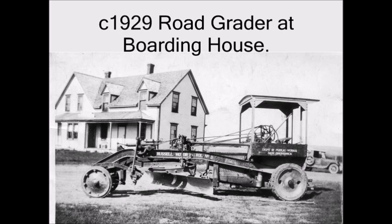Osmond Steeves, a son of Bessie, took this photo when the road grader made a stop at the boarding house. The driver, known locally as Scraper Jack, lived in Lower Coverdale. The Russell Motor Patrol No. 3 with a McCormick Deering engine was manufactured between 1926 and 1929. Russell graders made in Minnesota were absorbed by Caterpillar.